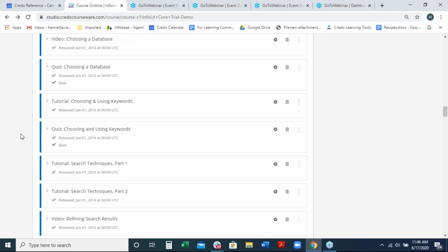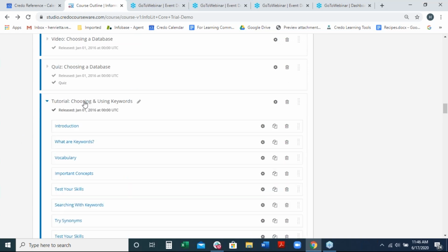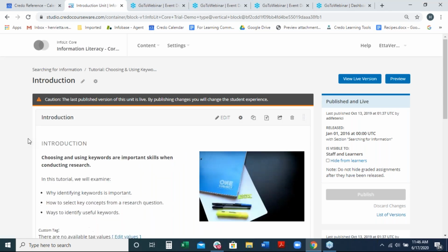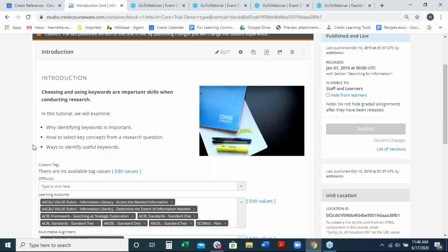Then you could also change the text. So let's say I go into here, this tutorial on choosing and using keywords. Let me open the introduction. Okay, so you can see what it says already. Maybe you could go in and edit and add a further bullet point, like how to use the A, B, and C databases at your library to conduct research on whatever you're doing research on. Let's say your students all have a big capstone project that they have to do. You could add that here: find material for your capstone project from such and such databases, and here are the links. I hope that answers your question, Brian, but do clarify there in the chat if you have anything else.